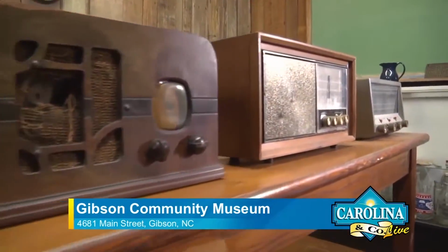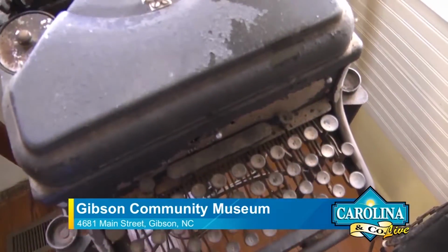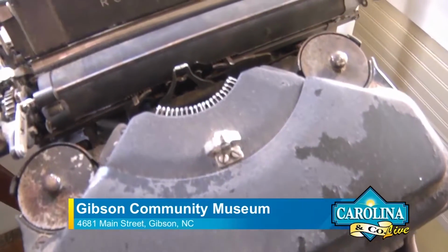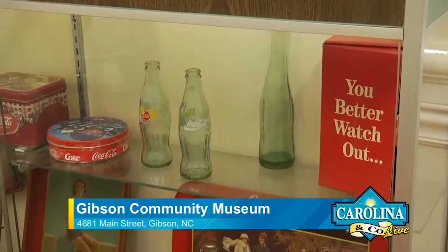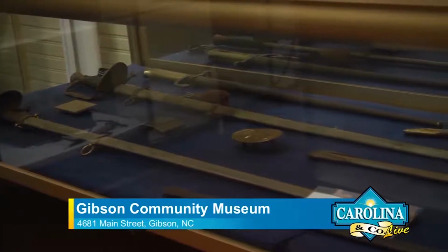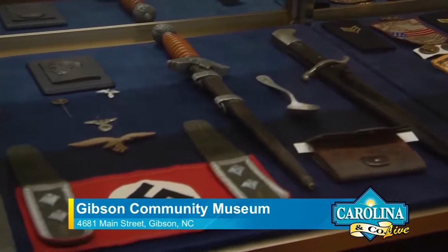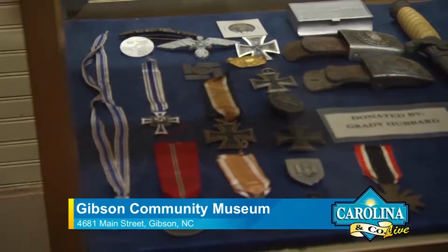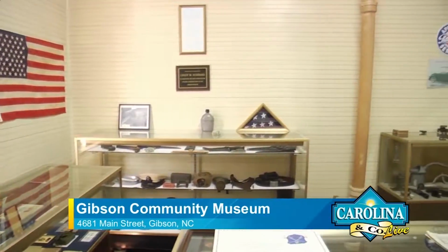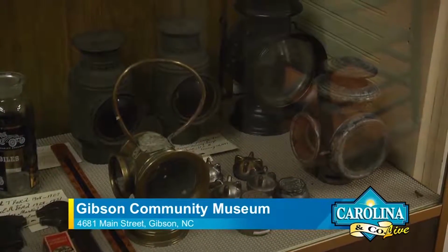We also have an agriculture room with all our farm tools, farm equipment, and some local items that were actually created here in Scotland County, such as the Litch Planter. We have some John Blue items, so we're proud of those. And then we have just sort of an all-purpose room where we have our antique toys and old memorabilia, just things that you are probably familiar with, just haven't seen in a long time. You just don't see them anymore, like some bottles over there, I see.